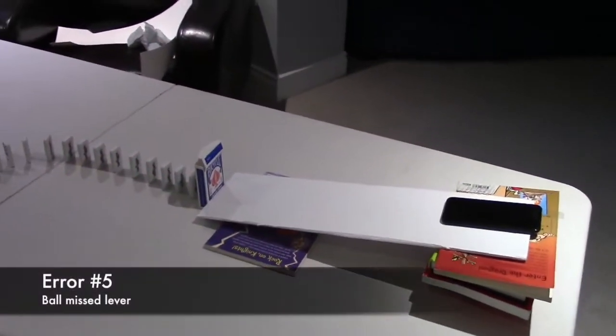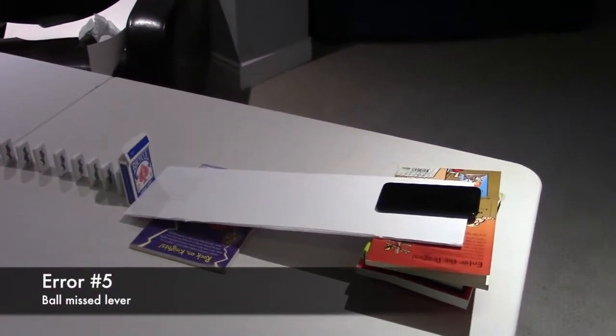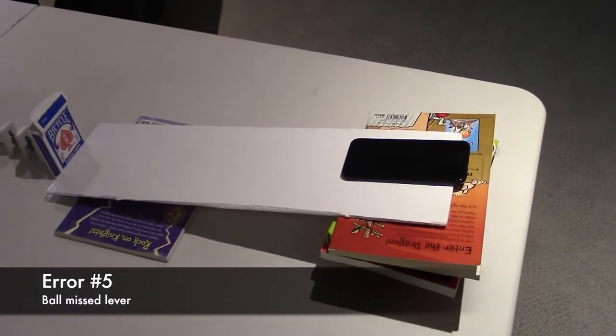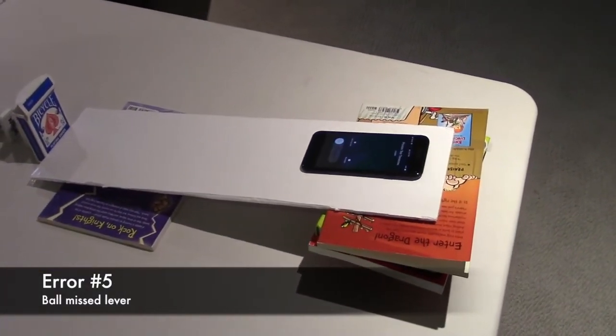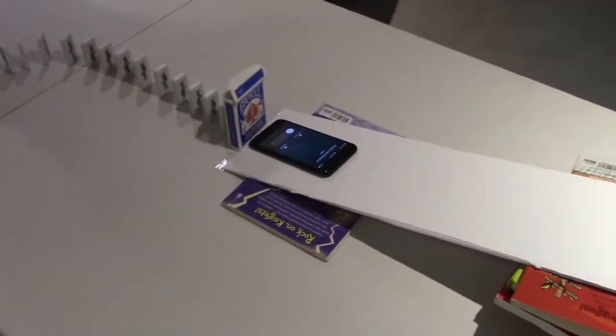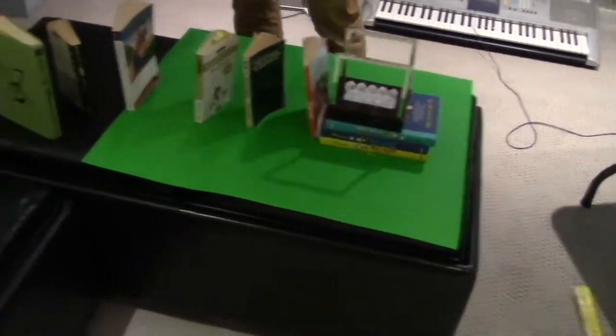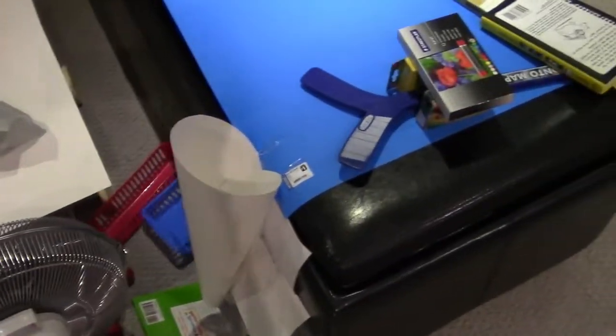The problem with this take was that the ball missed the lever pulling the tissue out of the box. So that we had a 3-part solution to this. First, the platform, the ramp that the ball went down, we bent that to funnel it towards the lever. Second, we used a heavier ball to apply more force on the lever. And third, we put a book on top of the handle end of the lever to give more chance that the ball would hit the lever.